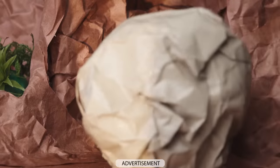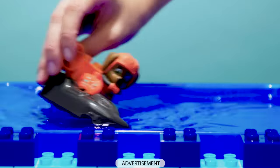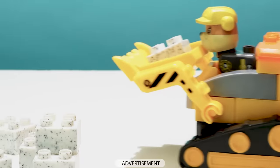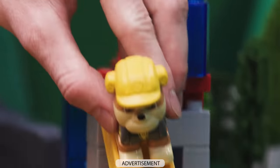Oh no! Now there are some boulders that have trapped a bird inside a cave. Should we send Zuma and his hovercraft that zooms over water, or Rubble, whose construction truck can move heavy objects like boulders? Right, it's Rubble. Now he's ready to roll.